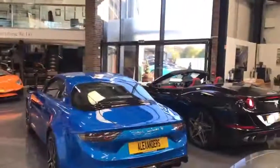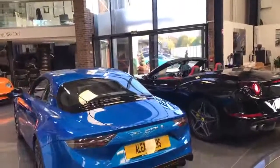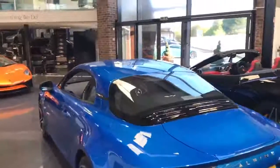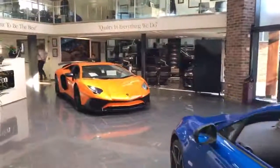So the first thing I'm going to show you is our main reception hall. This is a sight that greets you if you get the opportunity to pay us a visit. Always have a lovely mix of cars here. Beautiful California T. Look at this Alpine A110, wonderful little car. And then an Aventador SV as well.